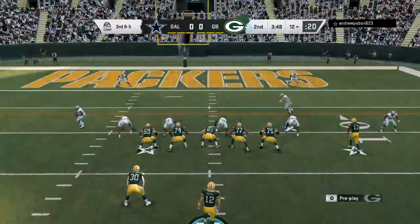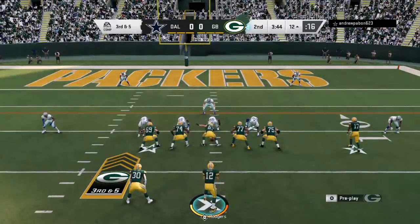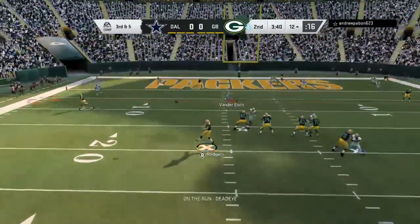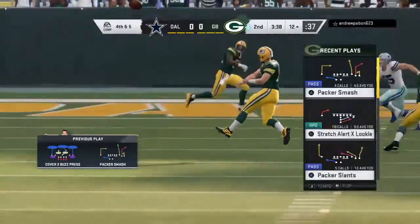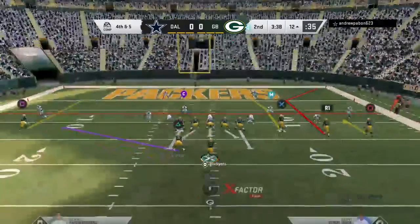The Packers on 3rd down. 0 for 3 to this point. They could use a conversion. This will be 3rd and 5. Rodgers now to throw. And he can't quite corral it defensively. Maybe some space to go the other direction if he had caught it. That brings up 4th down now.